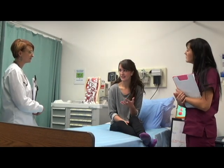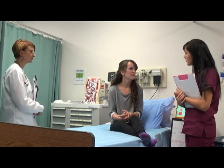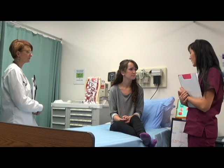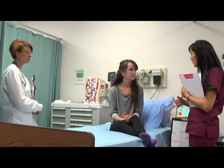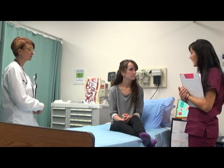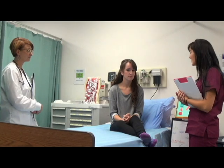So my grandma had cancer, and did her having cancer increase my risk for getting leukemia? The cause of leukemia is still unknown. However, the environment seems to play a major role. So smoking, increased exposure to radiation, and certain chemicals can certainly influence this.